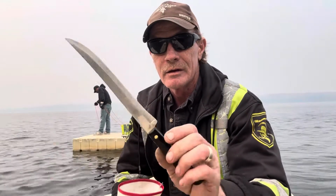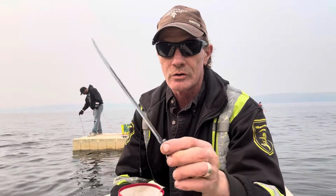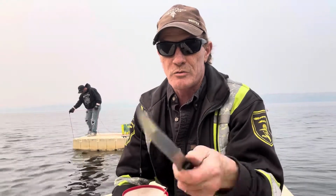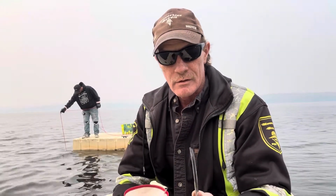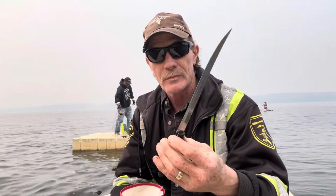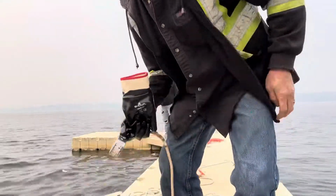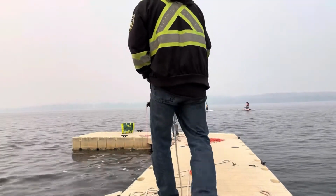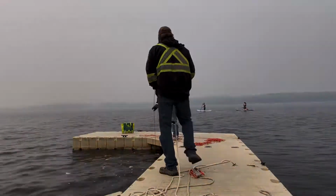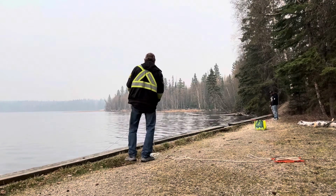There's a nice find. It's not even rusted or nothing. Clean up some old fish with that. Not very sharp. Have to sharpen that puppy up. Right on. First knife I've ever caught. I'll try again. I gotta hide mine. That's been down there a long time.